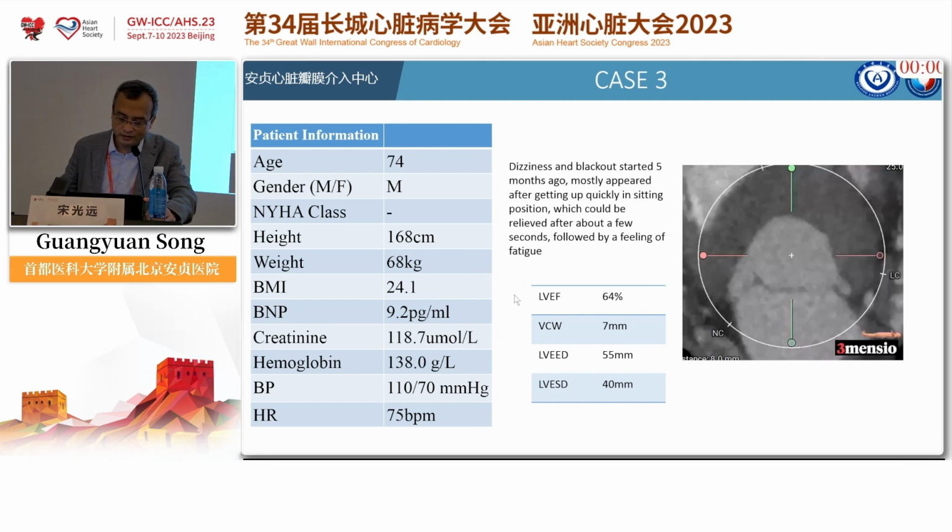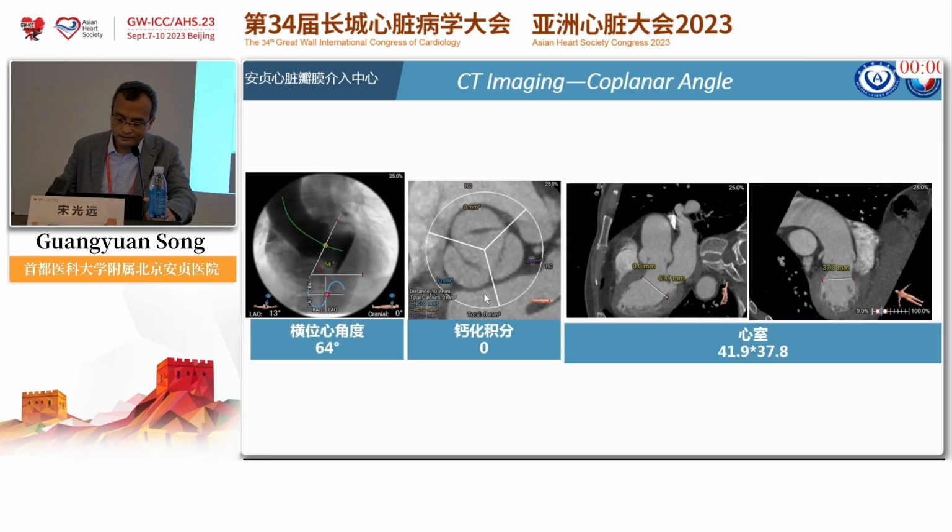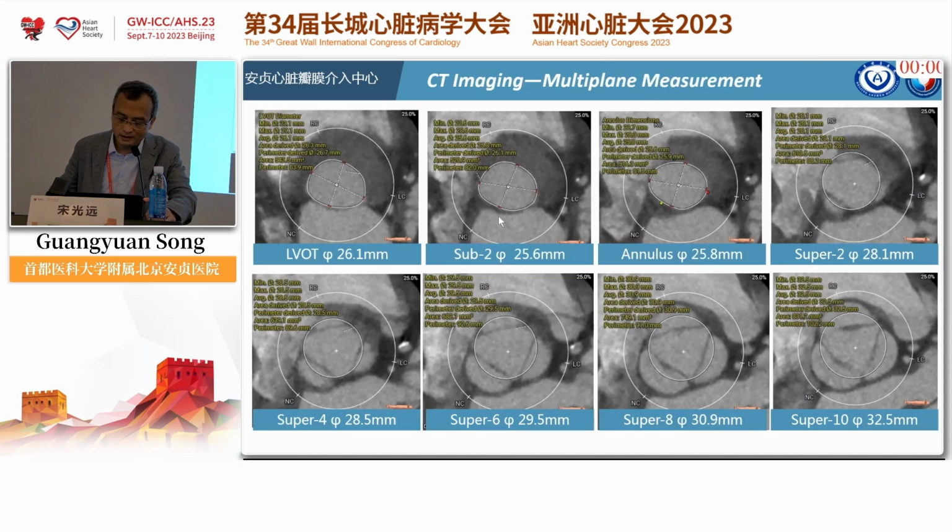And in China, we started to use the new type of TAVR valve, like the JenaValve in Europe. So this is a JenaValve patient. The annulus level is 26. LVOT is 26. Ascending aorta is good. Actually, this is a type 1 patient.